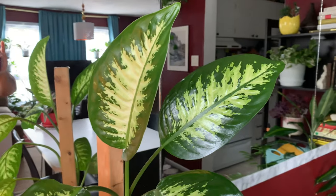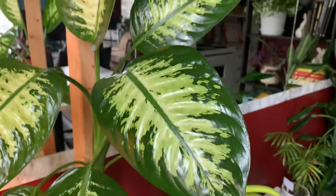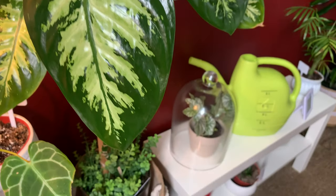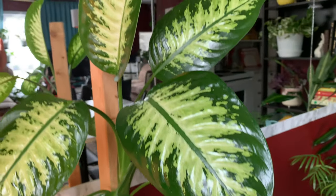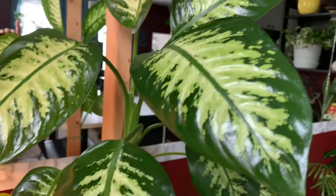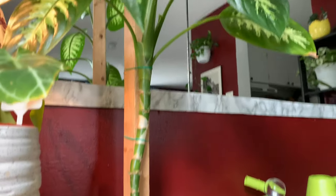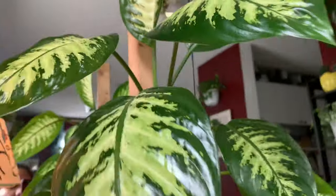Now here I have my, what is this called? Thumb cane. The Fittonia. This one was given to me by my friend who also happened to like plants. This is a cutting from her mother-in-law's thumb cane. And look how tall that is. It goes down there with the big, beautiful leaves.